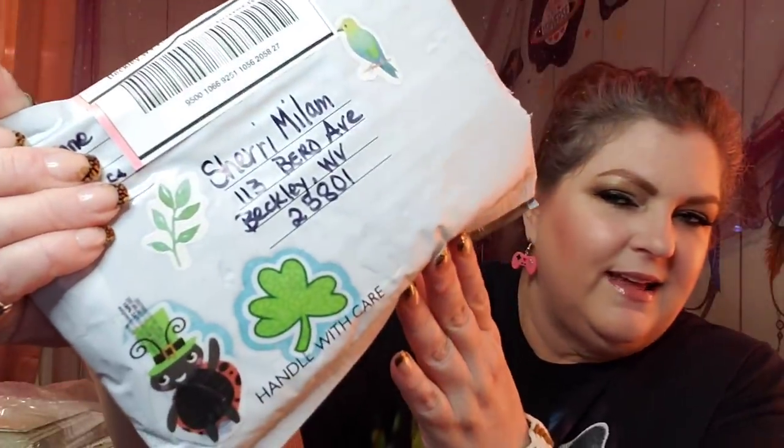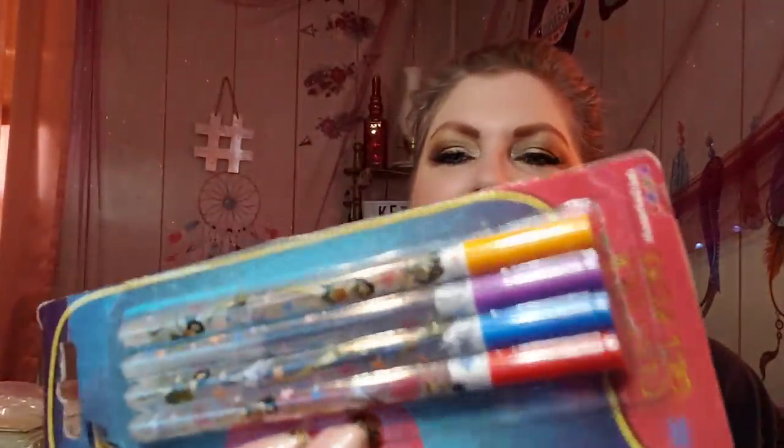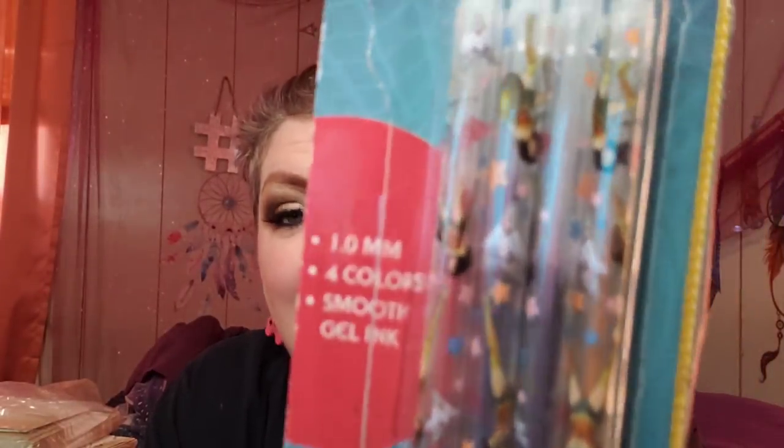Okay, so the next one I have is this right here. This is from Yvonne from Lakewood, California. Let me show you the cute little stickers. How adorbs are they? So Yvonne sent me... Oh, nice! These are Wonder Woman gel pens. Oh, these are going to be so perfect for coloring, guys. I've seen Minnie Mouse and the Disney princesses, but I have never seen Wonder Woman. These are awesome. Thank you, Yvonne. I can't wait to color some more.